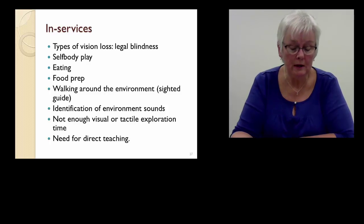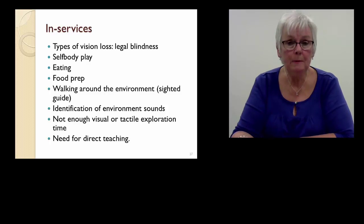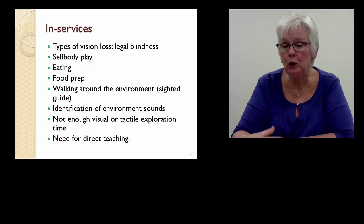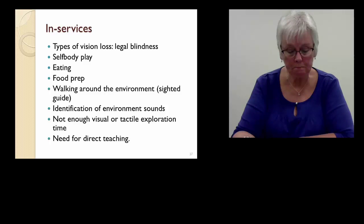Don't give people enough tactile or visual exploration time, but quickly pass things around the room. People understand very quickly that they didn't have enough time to really get a look at it. They really didn't have enough time to feel it, to understand what that was before someone took it away.